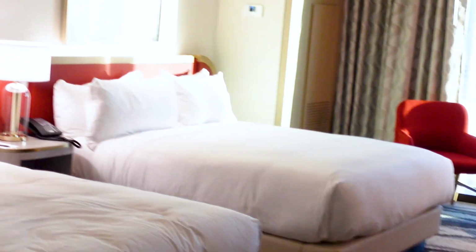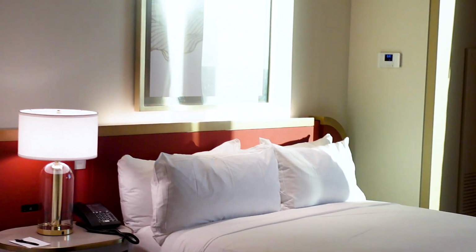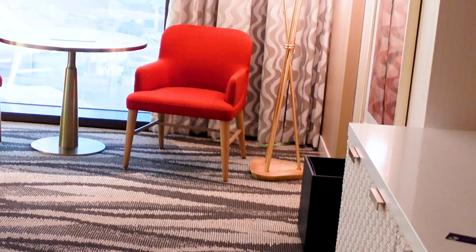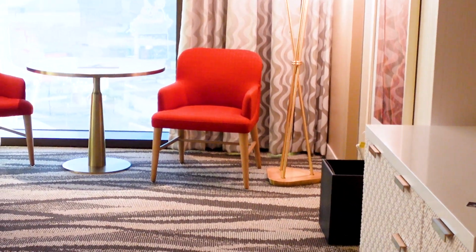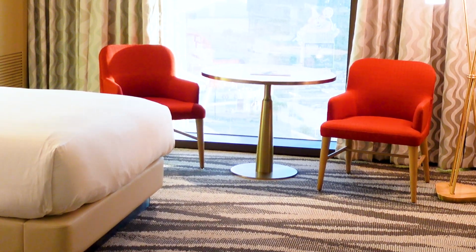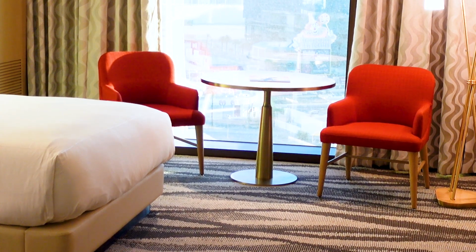All right, as we walk in here, there's 2 queen beds here. It's very minimalist style. It's mostly earth tones with pops of red, which kind of harkens back to Resorts World. Their branding is more red, so I guess that kind of ties in there. You get a very nice 65-inch LG flat screen TV, which is great.